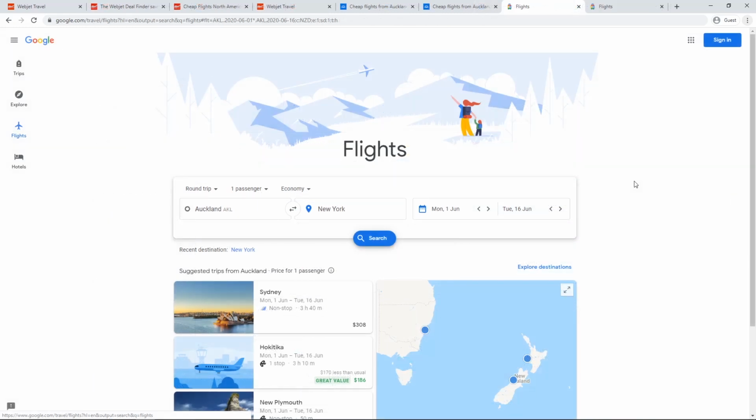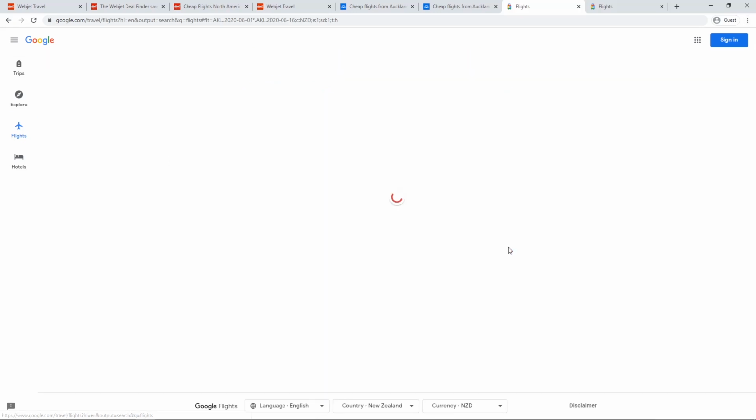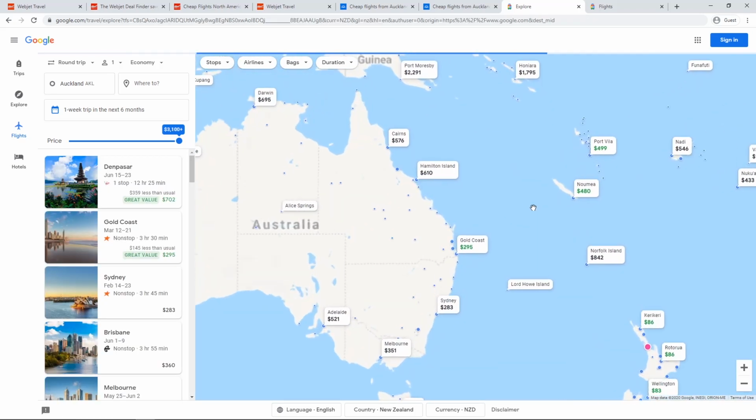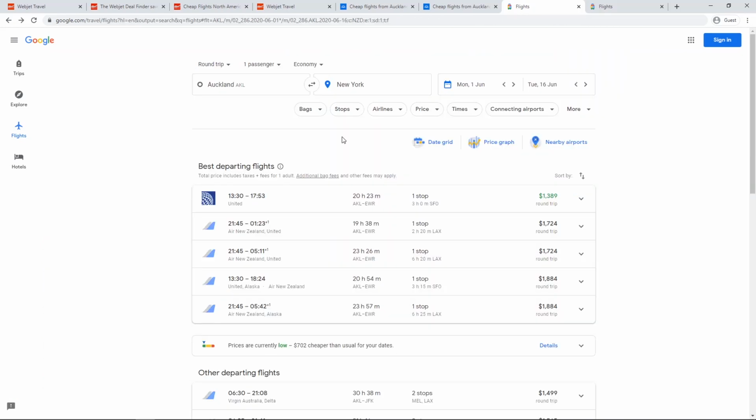Let's now have a look at Google Flights. So some of its main features. It's got an Explore Destination on Map feature, so you can look up different places on the map and pick locations that you want to go to. After doing a search, Google Flights automatically sorts the flights using a combination of the duration time and price.